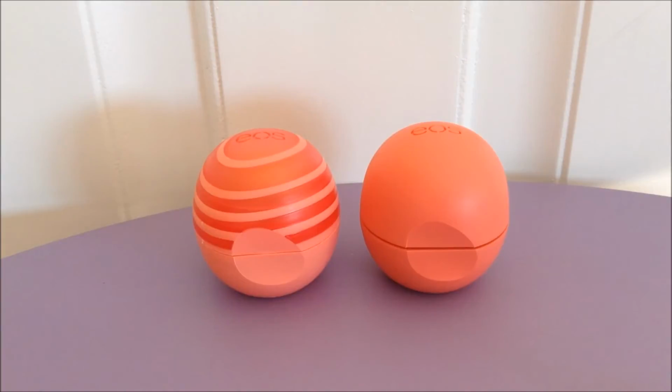No special features on the Pink Grapefruit, but on the Fresh Grapefruit there is SPF 30 and it's broad spectrum UV protection, so there is that, whereas the Pink Grapefruit doesn't have that. But otherwise, no medication of which to speak on either one of them, just the SPF on the one.